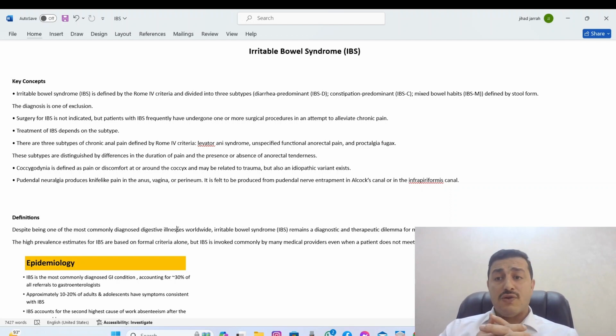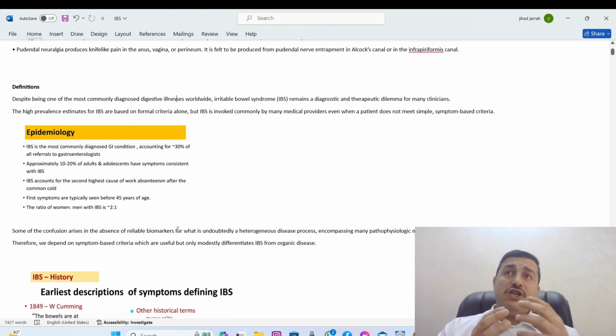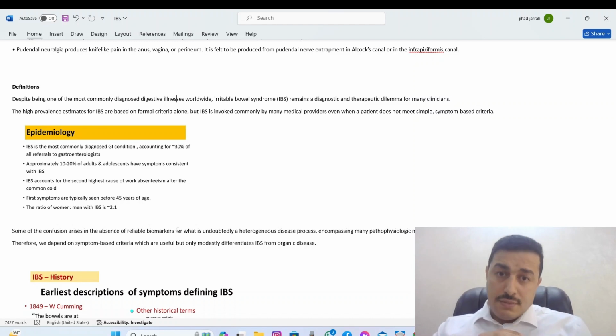Yes, this is a diagnosis of exclusion. We have no single laboratory or radiological investigation that helps us in establishing the diagnosis itself. Yes, we use some laboratory and radiological investigations in our journey toward the diagnosis, but to exclude other diseases, not in establishing the disease itself.